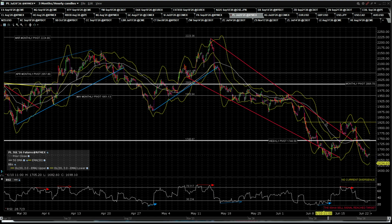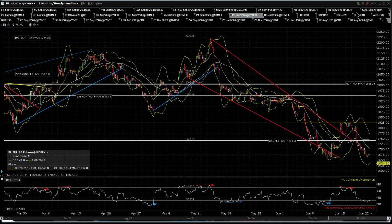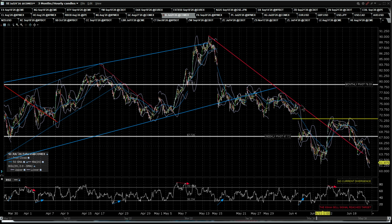So there, we got a potential double bottom already. On SI, we got a potential double bottom already. I'm wondering if the other two are going to retest their lows too. But actually, we have a couple of very decent reversal patterns if we reverse right here.